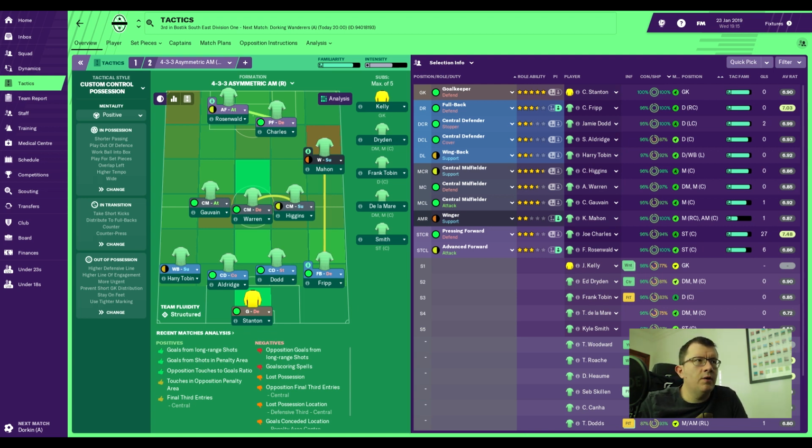We'll start today on the tactics screen. We've really got a nice settled tactic now. This asymmetric 4-3-3 is doing brilliantly. Earlier on in the season there was a complete lack of cutting edge. That seems to have changed somewhat over the past 10 games or so. So it was just a case of getting some bedding in time under their belts, and they're really playing well.